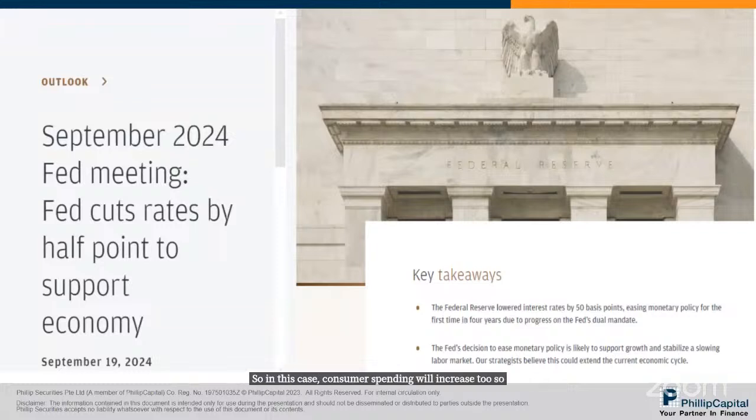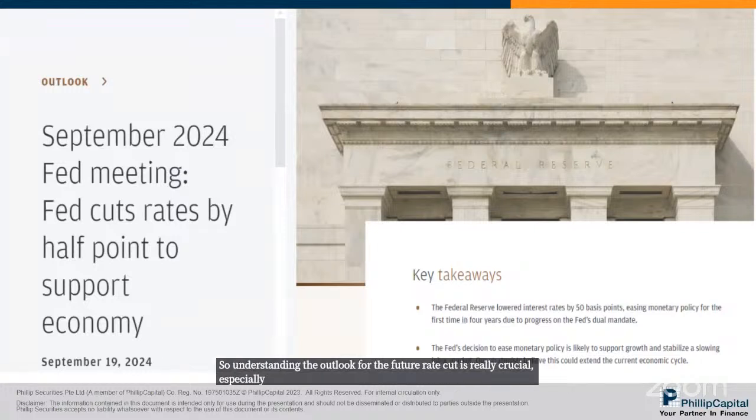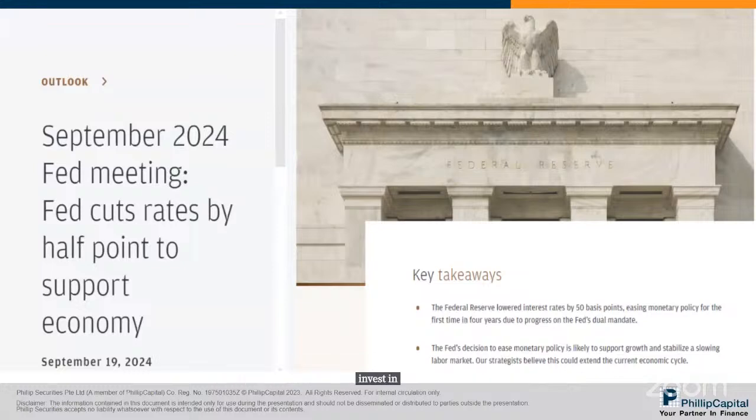So in a sense, a rate cut is to stimulate the economy, to help businesses borrow more money to expand, and for consumers to buy more things to boost the economy. So understanding the outlook for future rate cuts is really crucial, especially for investors like us. If we want to invest in the US market, Singapore market, Hong Kong market, we need to know what is going on with the monetary policy by the US, because all these rate cuts will affect the whole world, the market, and everything.